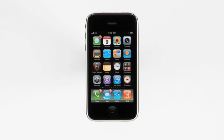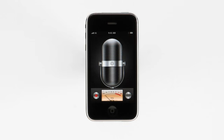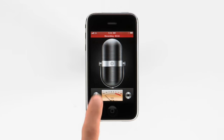iPhone 3GS now includes a new Voice Memos app that lets you record meetings, class lectures, notes to yourself, or just about anything, and then share your recordings via email, MMS, or sync them back to your Mac or PC. Launch the new Voice Memos app and record a voice memo by tapping here. Don't forget to print out the movie tickets for tonight. Then tap here to stop recording. I can see my saved voice recordings by tapping here.